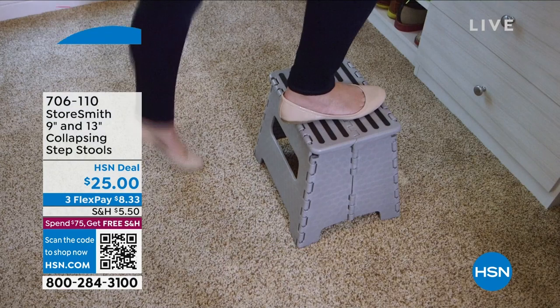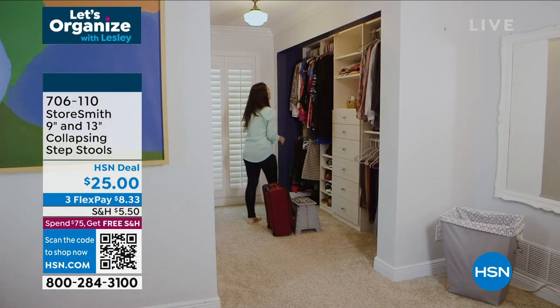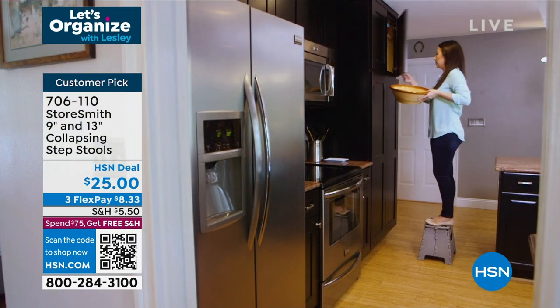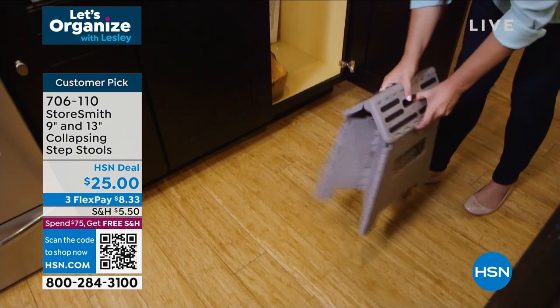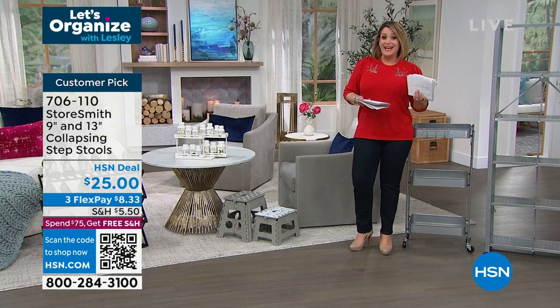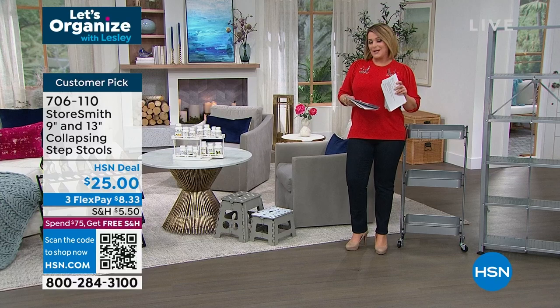So if you're like me and you're vertically challenged, and you're a little short, and I got my big girl shoes on, you can never reach that top shelf in the kitchen. You can never grab that plate that you want or that water bottle. What about in the closet? Is it your favorite handbag that's on the top shelf? Your towels? Folds flat when it's not in use. You get two. We've got prints for you as well. Two for $25. Big customer pick. I would certainly start ordering those now, but that's coming up in a little bit.